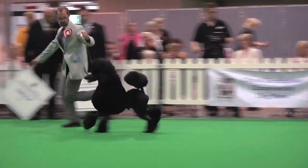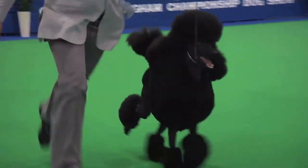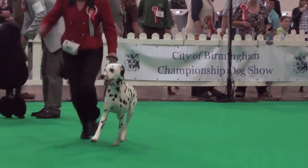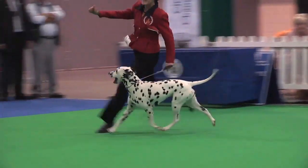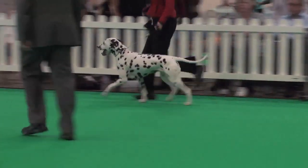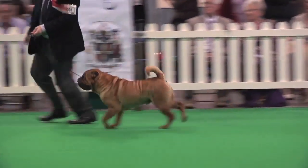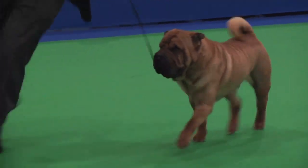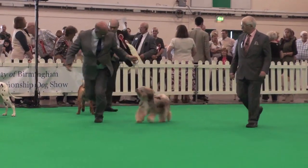First to move, the Standard Poodle. The Dalmatian. The Shar Pei. And the Tibetan Terrier.